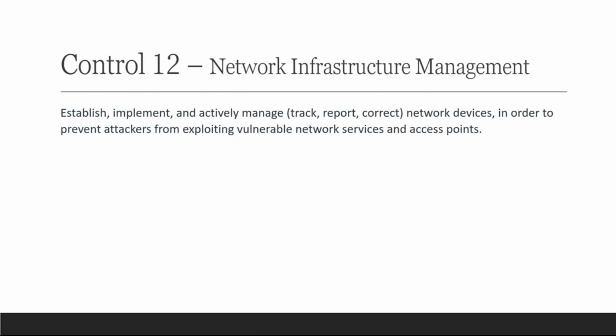Go ahead. Network infrastructure management. So this is more: track, report, and correct network devices in order to prevent attackers from exploiting vulnerabilities. So this is, again, like our software that we have, or you look at firmware, right? Firmware is a big one on your routers, your switches, all that stuff. If I'm going to hack you and I know what router you have, and I know that you have 2-year-old software, 100% I can get in there. I'll own that router. I will scan every packet going in and out of there, and I will know everything about everything. So it's a small little thing like patching, but you've got to do it.